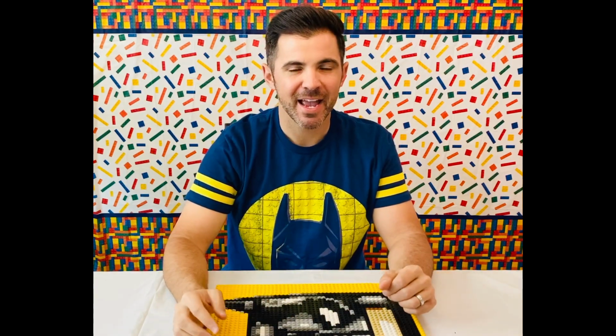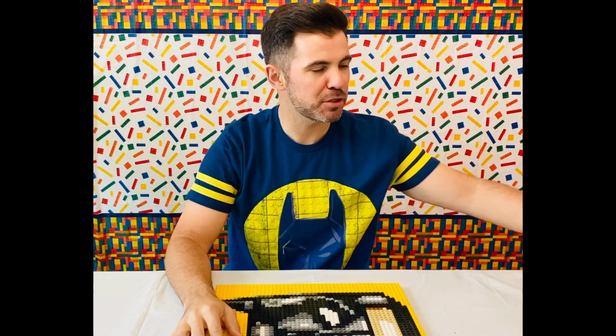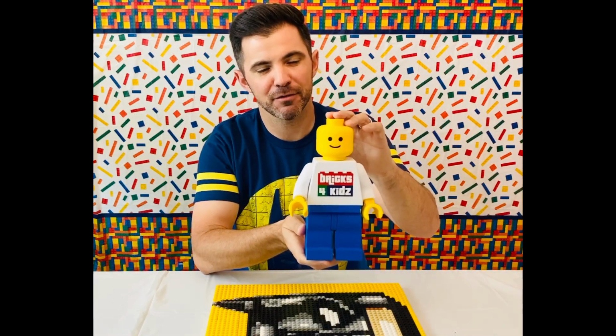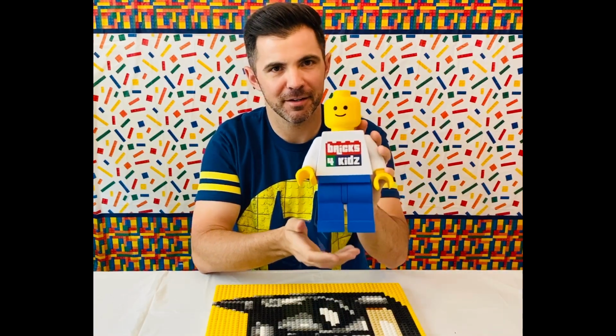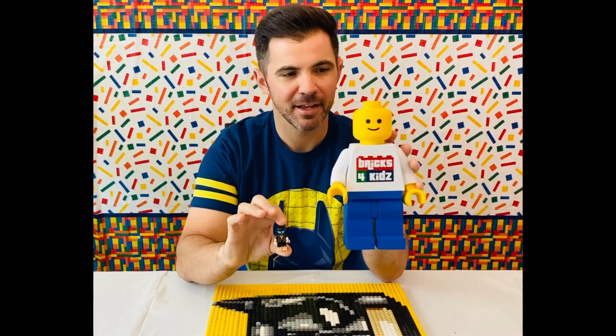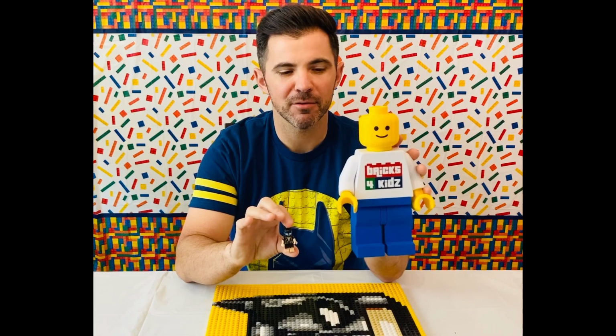But I found someone that can blow up minifigures and make them really, really, really big. And he lives in Australia. So the other day, I finally got it in the mail, and I'm so excited to share it with you. Here is my gigantic Bricks for Kids minifigure. Look how big this thing is. It is so much bigger than a regular minifigure, and I can't wait to share it with all of you when we see you in class next.